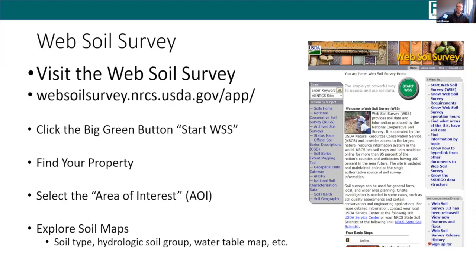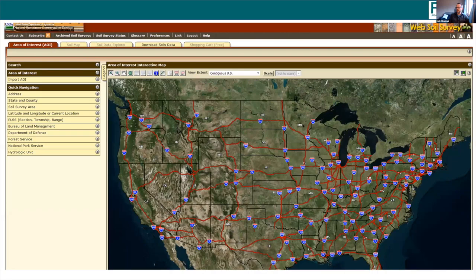So what this looks like when you start the web soil survey is like this. You see a map of the lower 48, and on the left side you have all these quick navigation tools: address, state, county, soil survey. You can put in latitude and longitude coordinates, depending on what you want to do. I will say this right now: I know how to use this, but I have not explored every single functionality of it. There's a lot of information in this database, and it's incredibly interesting and useful, I think, in many ways, for soil testing and for just exploration of your site and what's going on at your site, in an effort to help manage your soil or at least gather information about your site for management purposes.